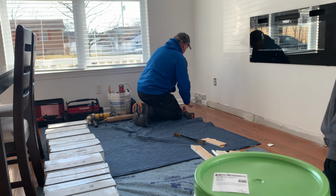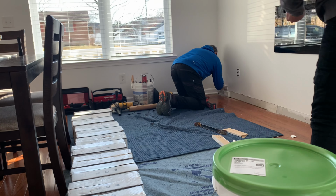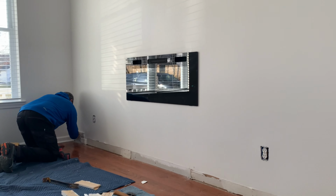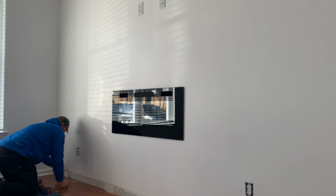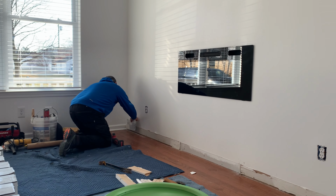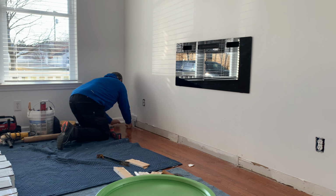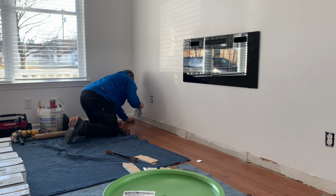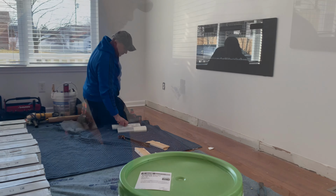Okay, yeah, so he says you have to work out of multiple boxes. That way you make sure it stays consistent with the color and it doesn't look patchy. So if you do plan on doing this, make sure to open a whole bunch of boxes at once, and pick a piece from like 10 or 15 boxes at a time.